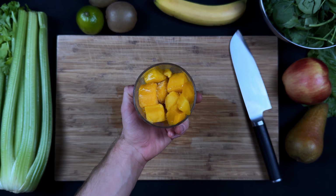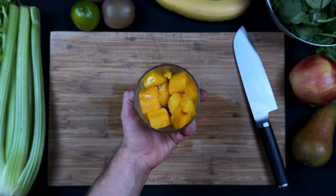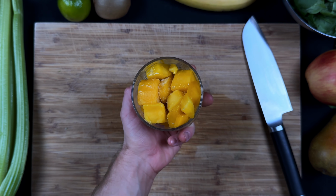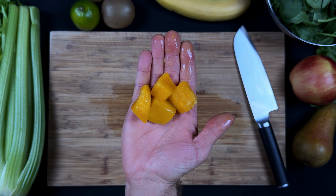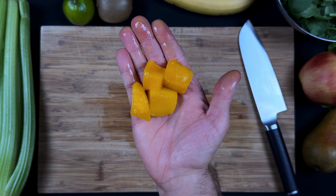Now add mango. Mango brings natural sweetness, a smooth texture, and a variety of beneficial nutrients. It contains vitamin C, vitamin A precursors, and antioxidant compounds that help support skin health and overall wellness. Vitamin A is involved in healthy skin renewal processes, while vitamin C contributes to collagen production. Beyond the nutritional benefits, mango makes green smoothies significantly more enjoyable and satisfying.